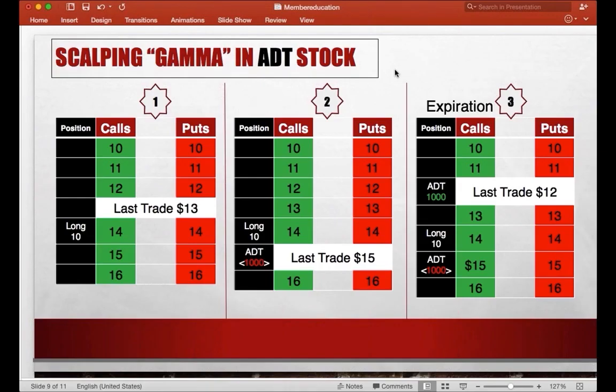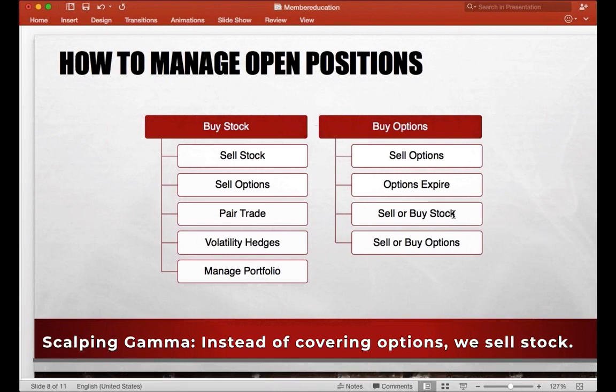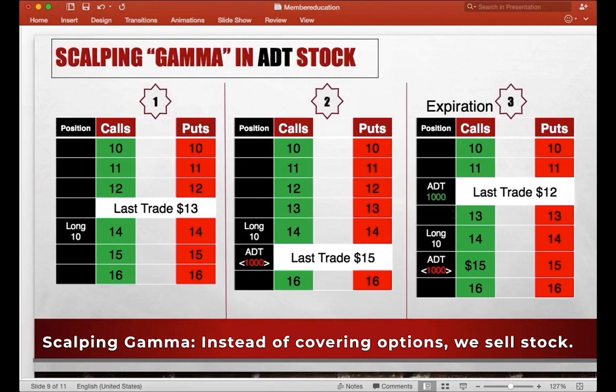Okay. Now we're going to get into scalping gamma. Now scalping gamma is just this: when we buy options, we're going to sell stock. That's all I mean when I say scalping gamma, is instead of covering our options, we're going to sell stock. So, 3 different examples, well, 3 different options trees, 1, 2, and 3.